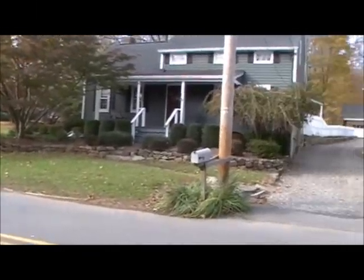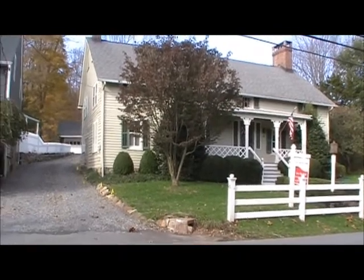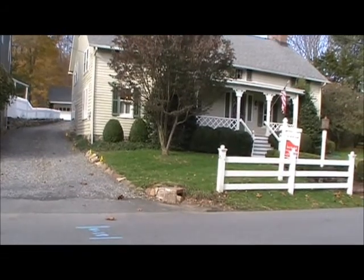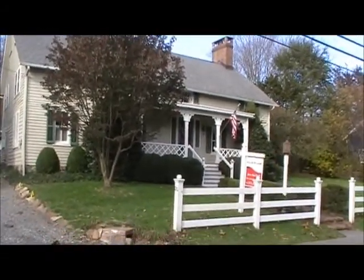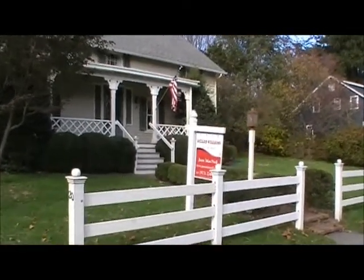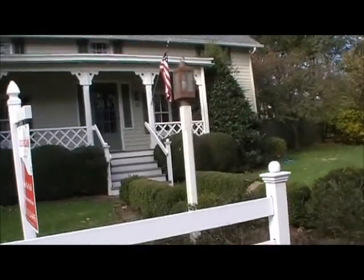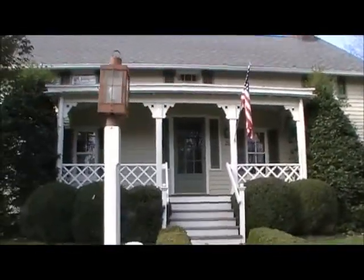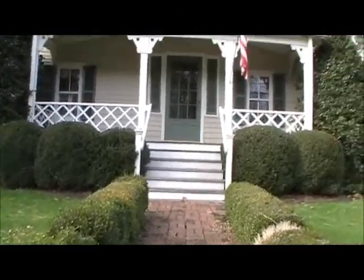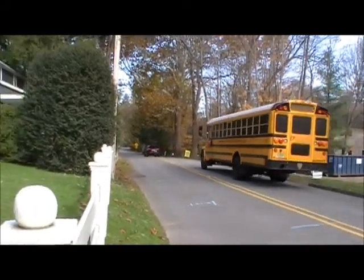Apparently it used to be two separate homes that's been converted into the one, and the access at the moment is supposed to be through the side door. I've actually just unlocked the front door so we can go through there. Because it's an older house, it's closer to the street than most of the newer properties you might come across. So you've got this very pretty little porch that you can sit on. We've got a car and a school bus coming by at the moment. There we go.